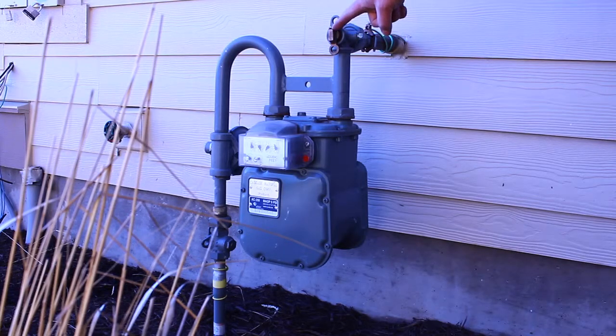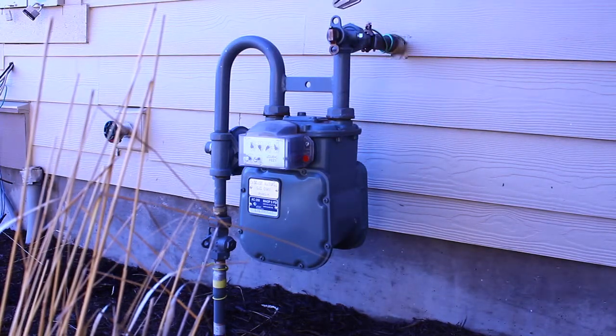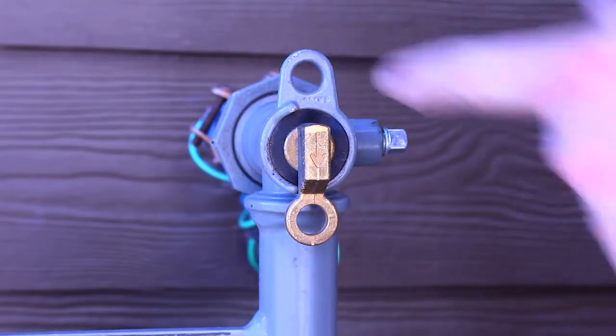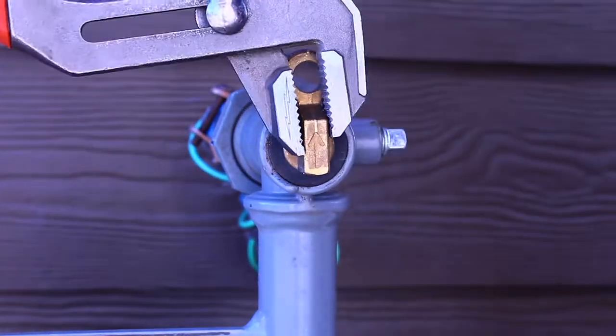Your main gas shutoff to the whole house will be at the gas meter, usually on the side of your home. Make sure you can easily locate this any time of the year. Simply grab a wrench and turn this 180 degrees counterclockwise. This is the off position.